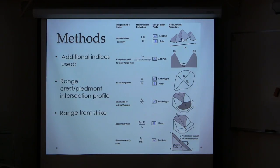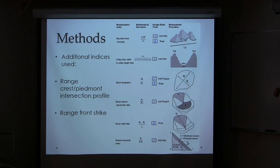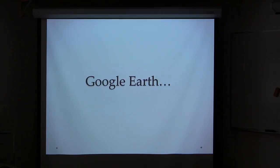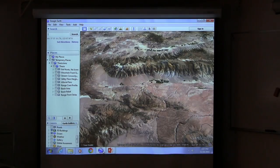In this case, I used 1 kilometer or greater segments, which also can indicate a change in fault strike. So, Google Earth. I figured it would probably be useful to show everyone what I did in Google Earth, so I'm going to briefly leave the PowerPoint and open up Google Earth right here.